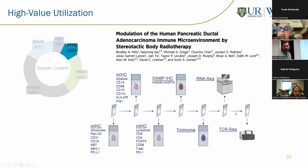So as I mentioned, just FFPE slides, right? What we used these for were multiplex IHC, and it's not outdated by any means, but it's more of your basic multiplex IHC. So six target panels, three of them, one looking at your tumor cells and your non-immune stroma, and then two immune panels looking at myeloid and lymphoid cells. We paired this with sequential slides that looked at the tumor stroma with trichrome stain, and then FFPE scrolls for genomics analyses, RNA sequencing, TCR sequencing.